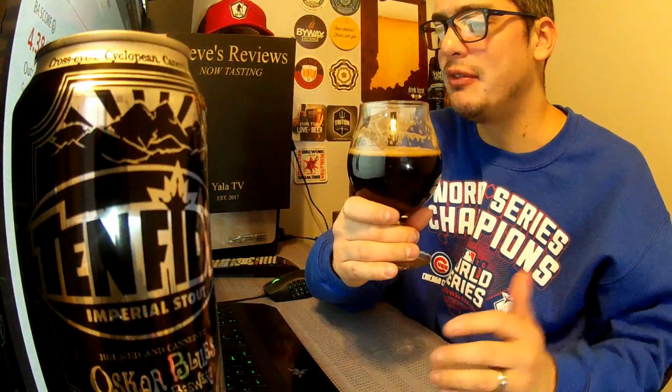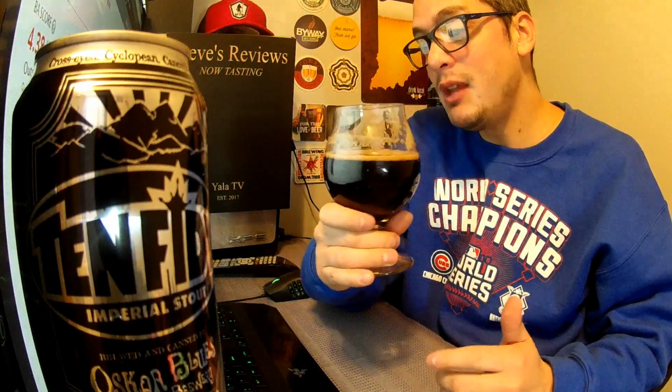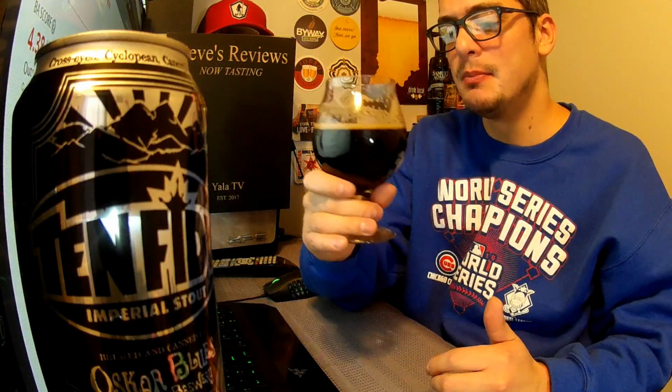So I'm getting, with that oatmeal and the chocolate, maybe a slight hint of mapleness. It's almost sweet to where it tastes like maple syrup, but I don't even know. I don't even think they made this with any kind of maple, but that's just kind of the vibe I'm getting, and I like that.